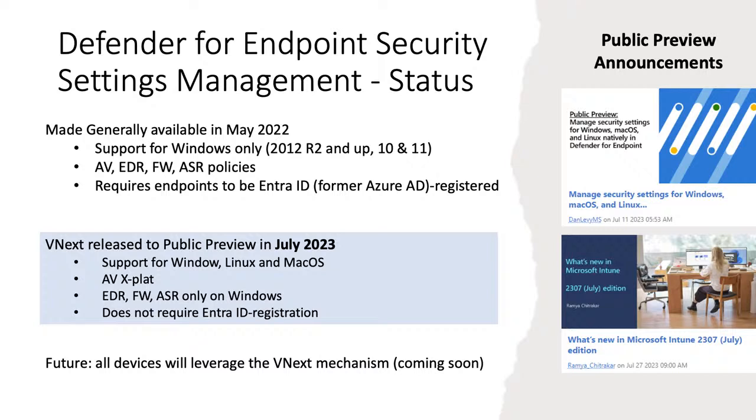There are fewer requirements on the identity plane, and it's going to help security operations and security folks get those devices managed. As long as you have MDE on a device, you can manage your security settings on the device across OS platforms and versions. So that's the first part of what we're going to announce.